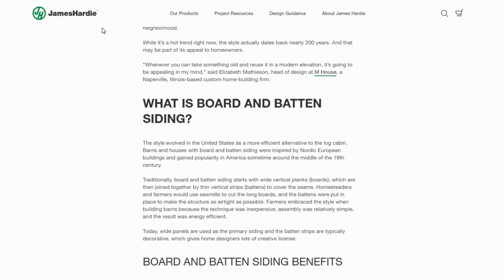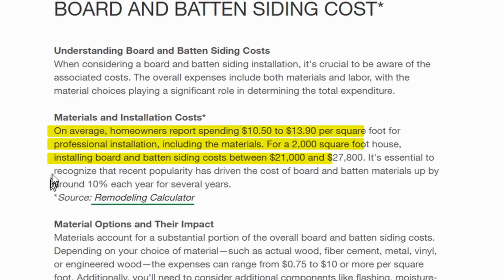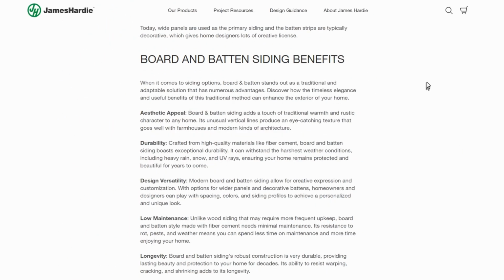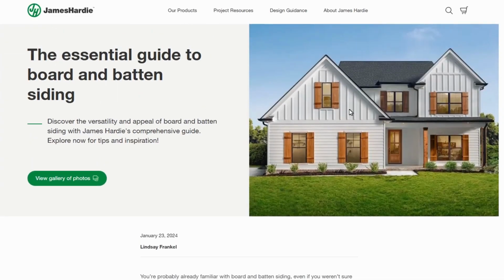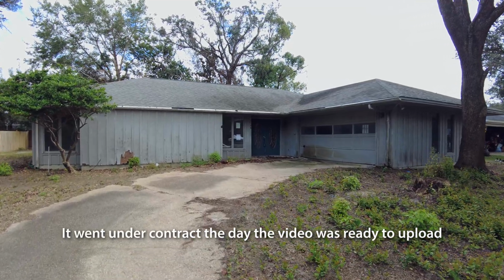This is on the jameshardy.com website, and they're talking about what is board and batten siding. You can Google it and read all about it. But what I want to show you is, on average, homeowners report spending $10.50 to $13.90 per square foot for professional installation, including the materials. So for a 2,000 square foot house, which this one's bigger than, installing board and batten siding costs between $21,000 and $28,000. That's a rough estimate if you went back with Hardie board siding, which is a great product. It looks awesome, it lasts forever, and you don't have to worry about termites or any rot. So this is another foreclosure, and this property's been on the market for 38 days, and it is still active.